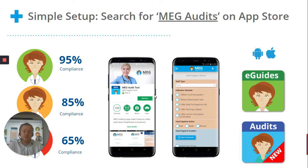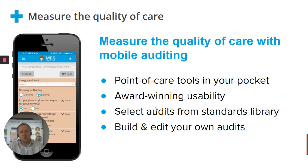So if you go to the App Store now, you can download our Audit or eGuide apps, just search for MEG Audits, and the design is very simple, intuitive, very easy to use. So even non-technical staff can use it quite easily and comfortably. And one of the key reasons they can do that is because we've got it configured to local standards. So as I said, you can select from a lot of preset CQC or IPS standards, or alternatively we can set it up based on your local audit standards.